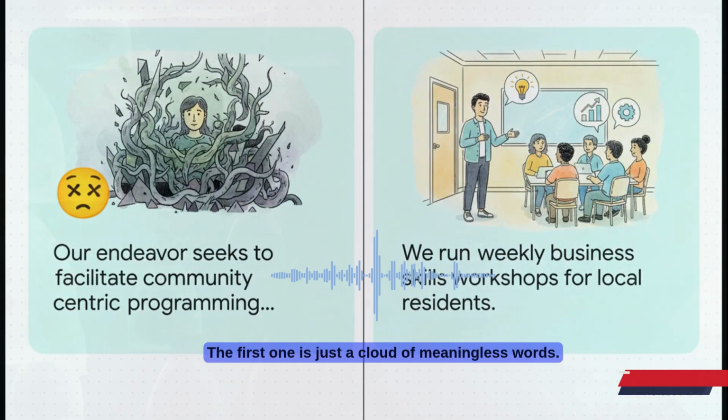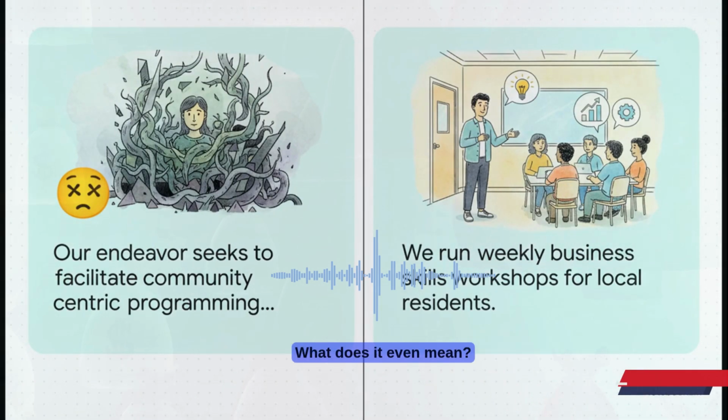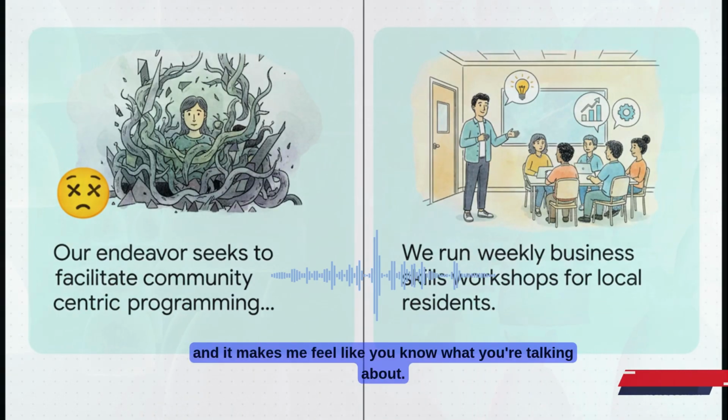The first one is just a cloud of meaningless words. What does it even mean? But the second one? Boom. In 1 second, I know exactly what you do and who you do it for. It's direct, it's clear, and it makes me feel like you know what you're talking about.